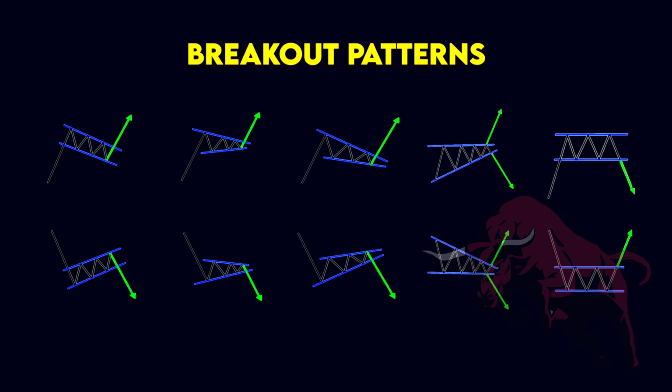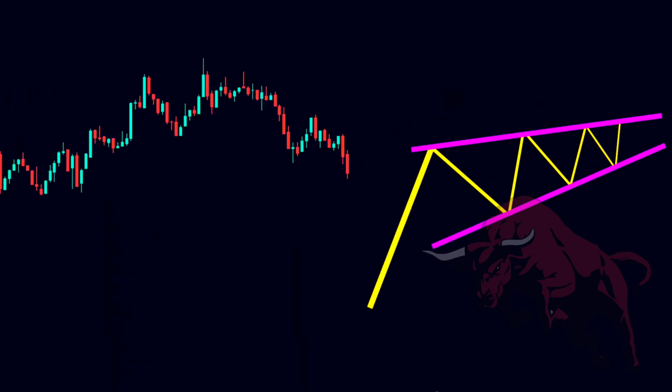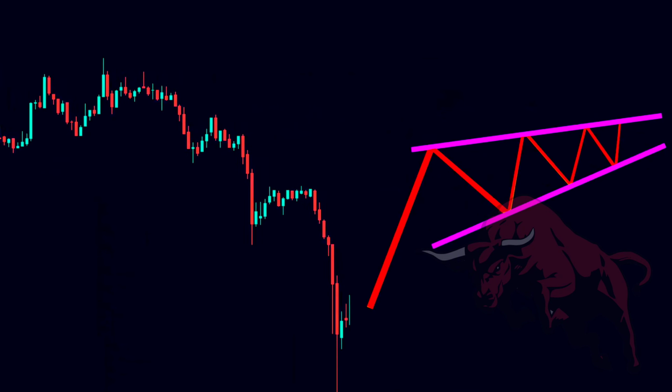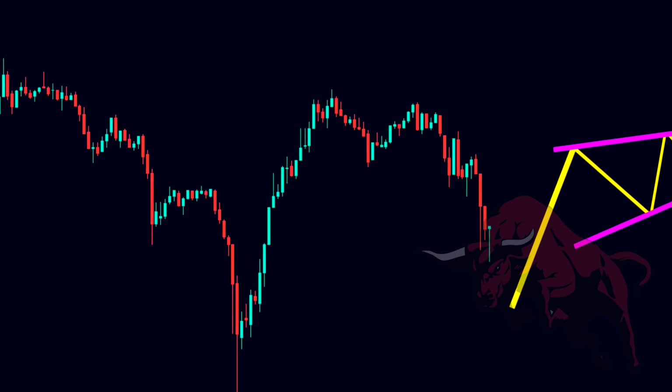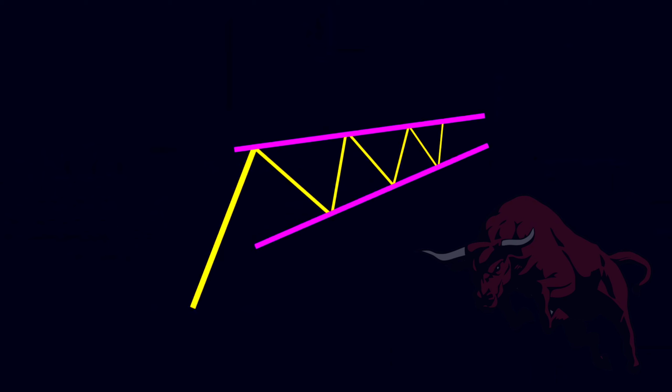I'm sure you've all seen these before, but there are multiple key breakout patterns you should have in the back of your head when trading. There's the flag, wedge, pennant, triangle, and rectangle. Now the problem I see a lot of people doing is they are looking for the exact price action that is in the pattern image. The price will rarely mimic the exact pattern, if ever. So you're not looking for the exact price action that happens in the image, you're looking for the key support and resistance levels that make that pattern.